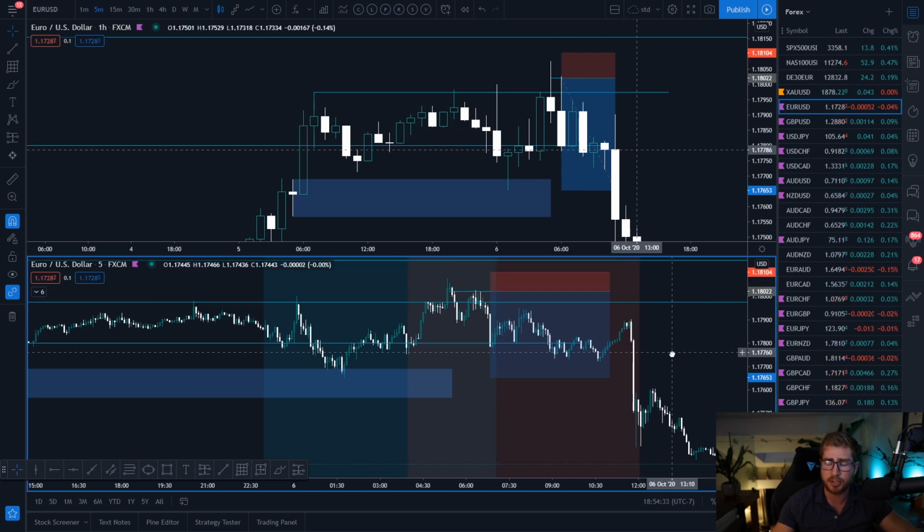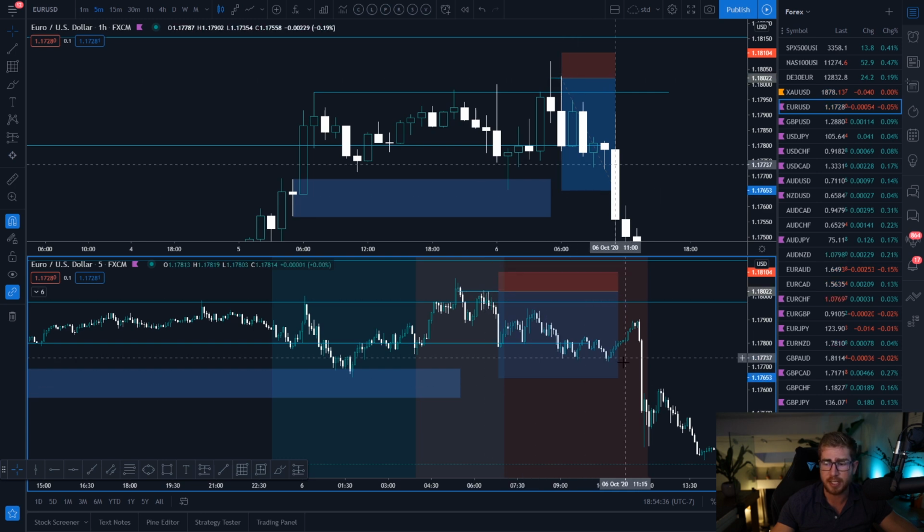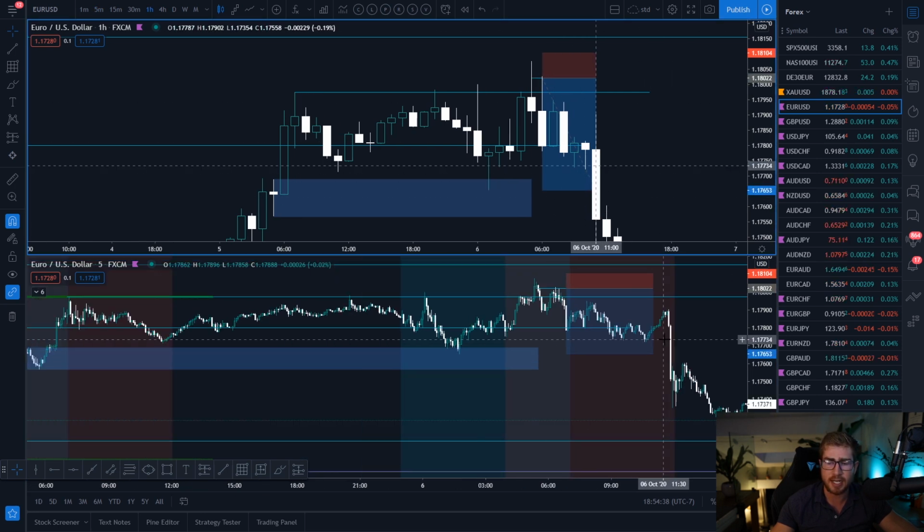This is a trade that I did in fact take this morning. It's just something that I wanted to point out here. We entered on that retest, and then we shorted down to those range lows. A nice and easy trade there.